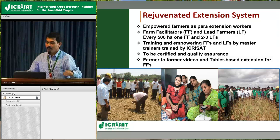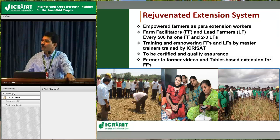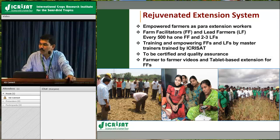So we empower these farm facilitators, and for every 500 hectares, one farm facilitator will be there, and also 2 to 3 lead farmers. The lead farmers' service is very essential during the narrow window of sowing, which may be around 15 days or 1 month. At that time the farm facilitator may not be able to provide services to all the farmers. That's the reason we brought in this lead farmers approach also.